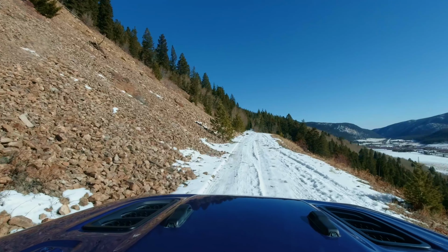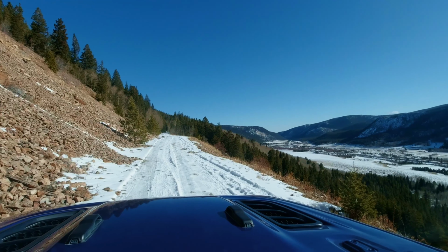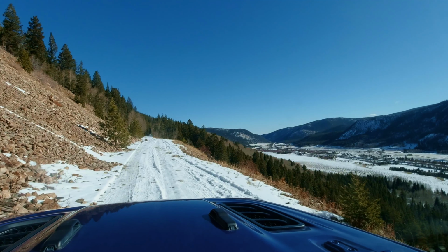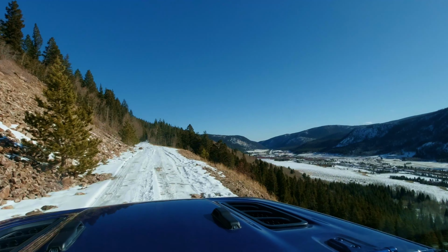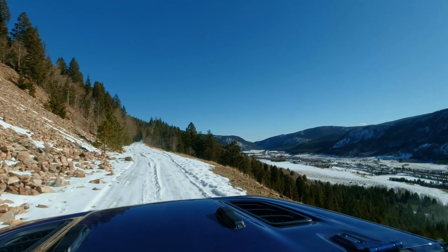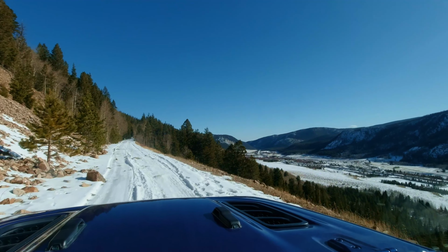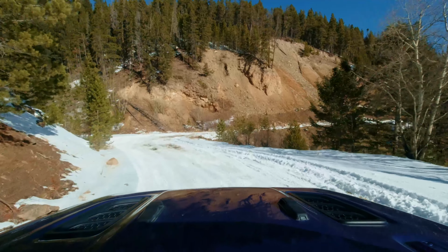in fact, I'm going to turn the camera a little bit here, give you a little bit better view looking down, because that really is something. Oh, wow.